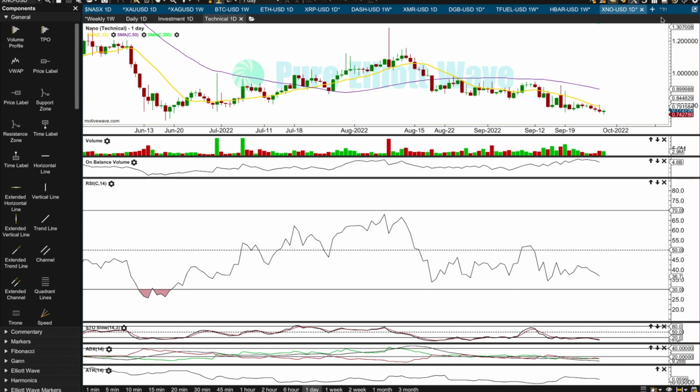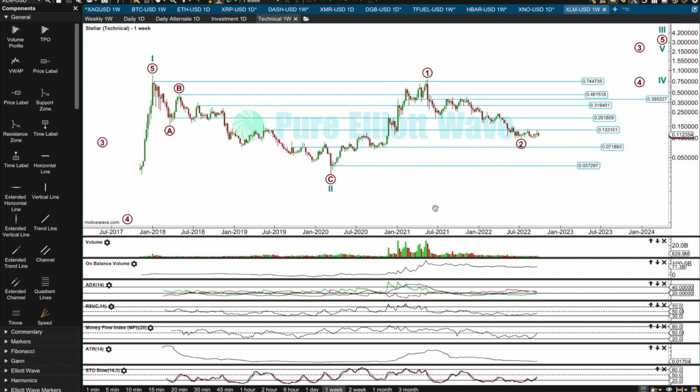Moving on, XLM, Stellar. I like the name of this one. I'm not going to buy it because I like a name, though. That'd be a bit silly.